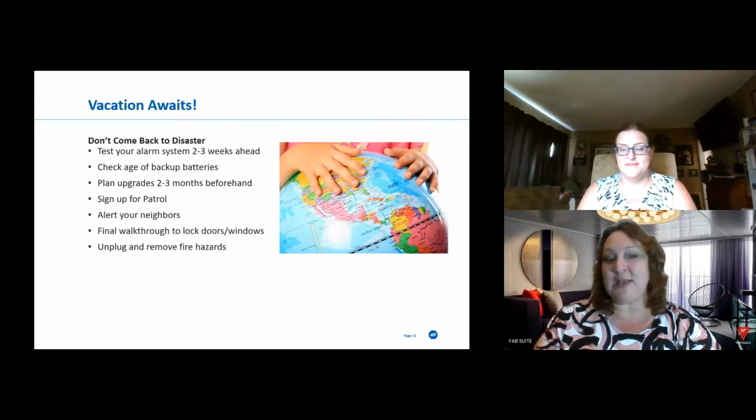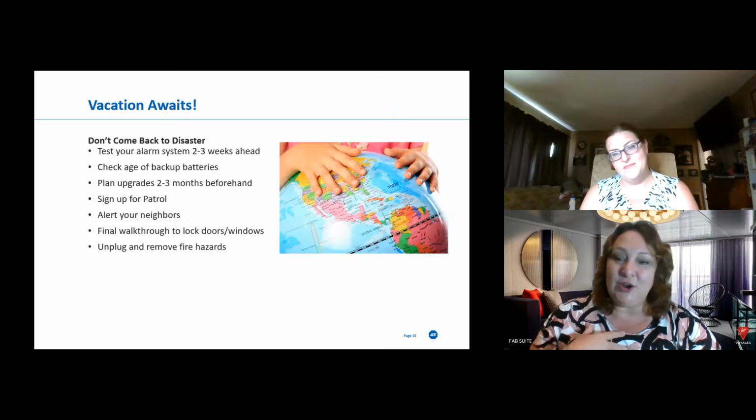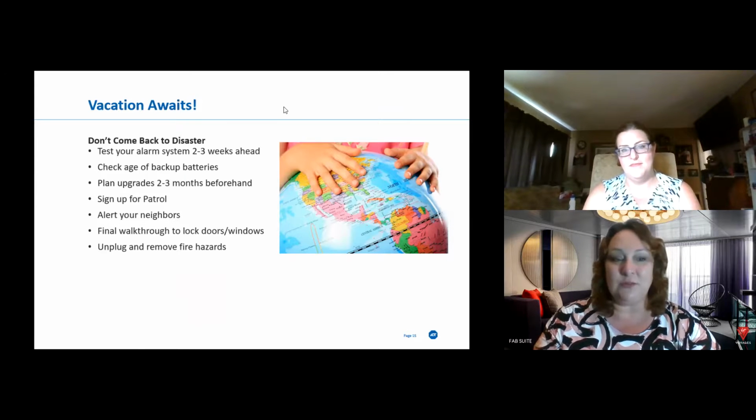So if you follow all these steps, you're setting yourself up for success. Like we mentioned, taking the target off your back, but you're also giving yourself peace of mind to know that your house is valuable to you and everything that's in there is valuable to you. And so whether you're going to work for a few hours or you're going away for a vacation, you want to take all these steps possible to make sure that you're securing your house to the best of your ability.